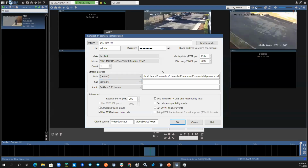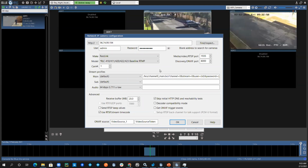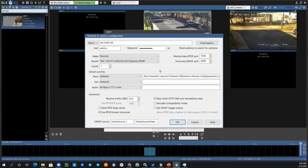Actually, yeah. It's a great tool to use, the find inspect, to find the streams. But after that, like I said, if you have other direct functionality from the camera that you're hoping to get to work, we may have already implemented it. Like the two-way audio or more advanced PTZ commands, or in some cases, some camera-based triggering that's not ONVIF based. So there's some of that in there. And to use that stuff, you need to select the make and model.